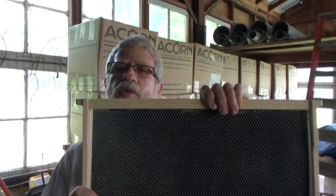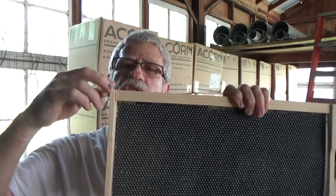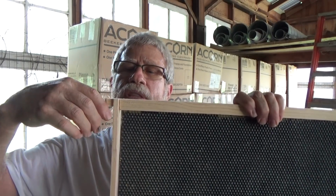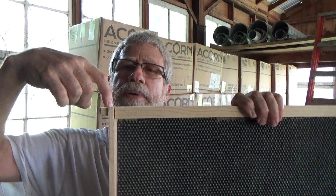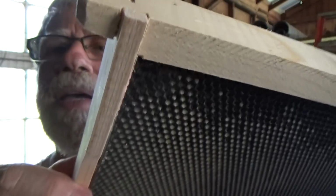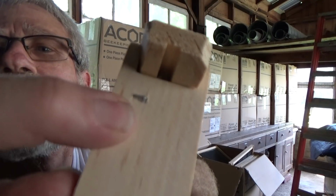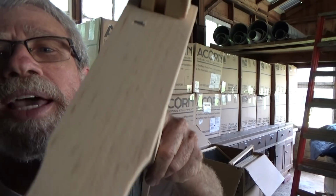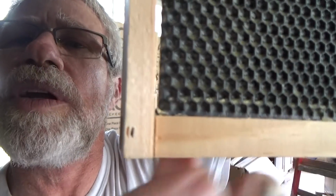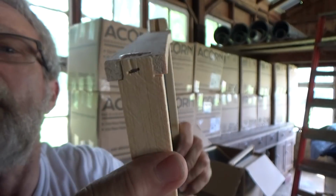Part of the problem that I had before when I was using other frames, when I'd try to lift the frames up, these top bars would separate from these side bars. And it's because the bars were only pinned from the top. Well, these are not only pinned, they're stapled from the top, and then they're also stapled from underneath. So they go top and bottom. Then on the bottom of the frame, not only are they pinned all the way through the frame like that, but they're also pinned on the bottom. And then on top of that, just to make sure they don't go anywhere, they're all glued.